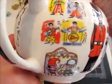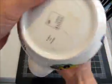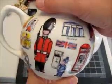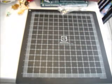Got this really cool teapot with all these iconic English images on it. And this is by James Sadler. He actually has a lot of really cool teapots on eBay if you search his name. So this was $1. Hoping to make 15 or 20 on that.